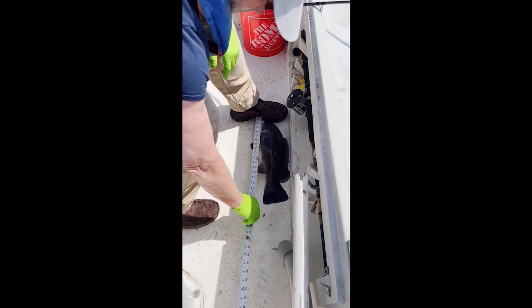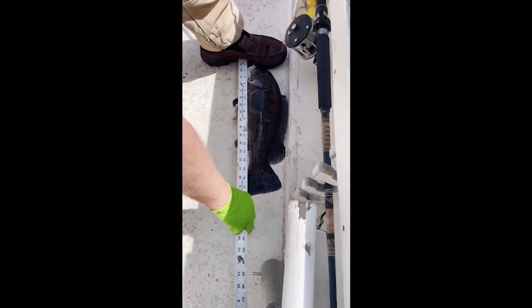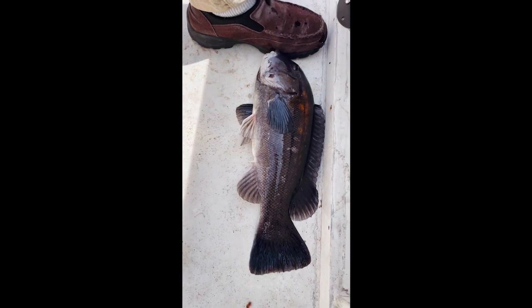Okay, Leo's first fish of the season is a 17.5 incher. Look at that beauty. Pretty color.